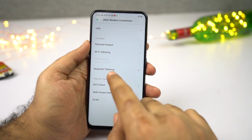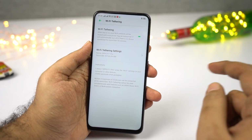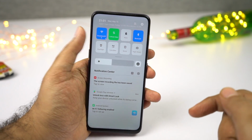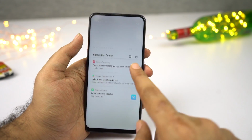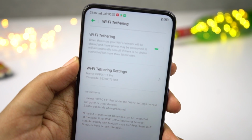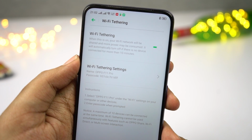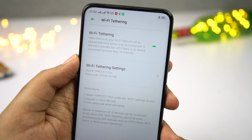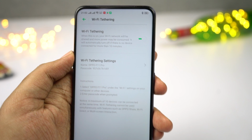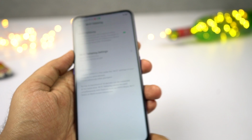Next we have Wi-Fi tethering. Now this is a very unique feature which allows you to share an existing Wi-Fi connection to other devices. It's like your regular hotspot, but instead of using your mobile data, it will use your existing Wi-Fi connection. Now you might think this might not be a useful feature, but let's say you're in an airport or a hotel where you have access to only one device on a Wi-Fi, then in that situation, you can share the existing single Wi-Fi connection to multiple devices.